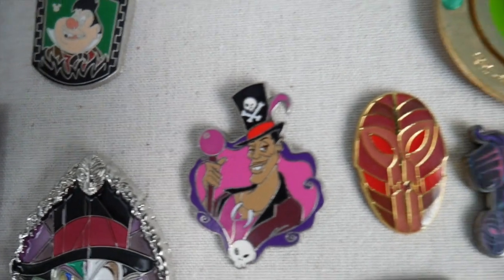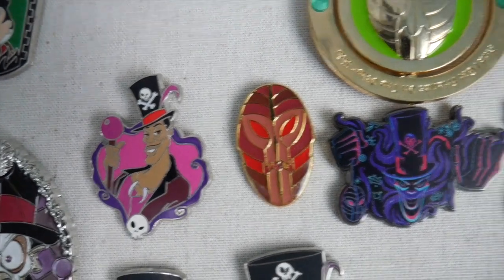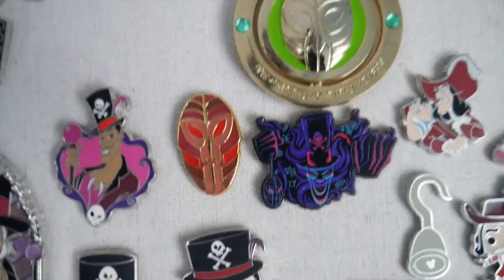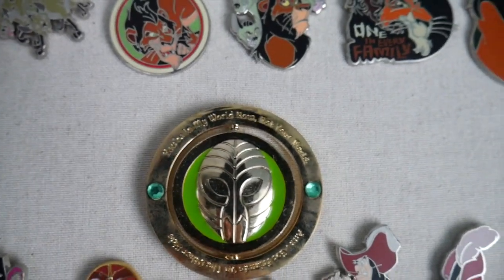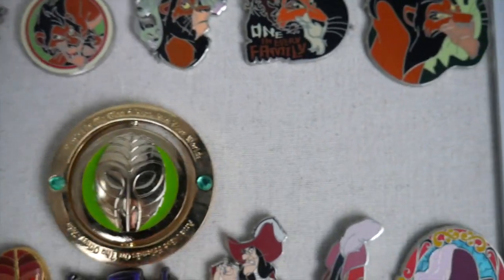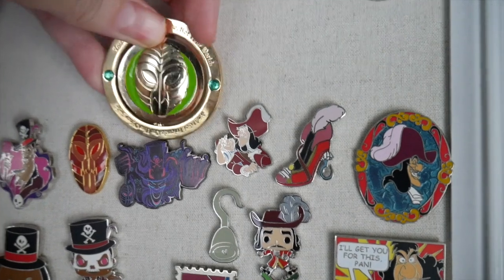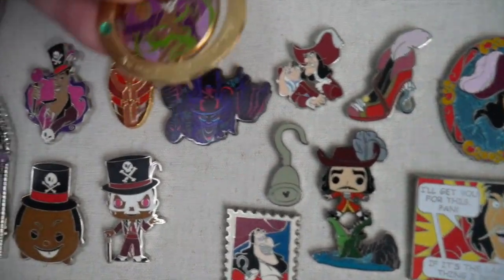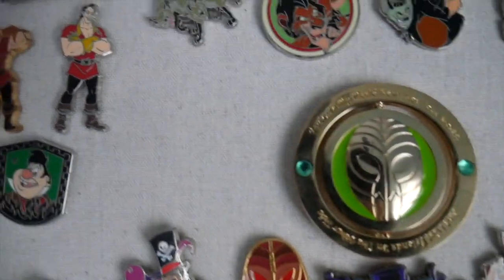And there's another one of him. And then his vial. That's a really cool one, which was in the new mystery villain set as well. And then this one is the new one we've shown of the Enchanted Emblems from this year. And this one does spin. So if I wanted to, I could put it on this side. But we're trying to collect all of these from this year, and I'm going to put them on their own pin board eventually.